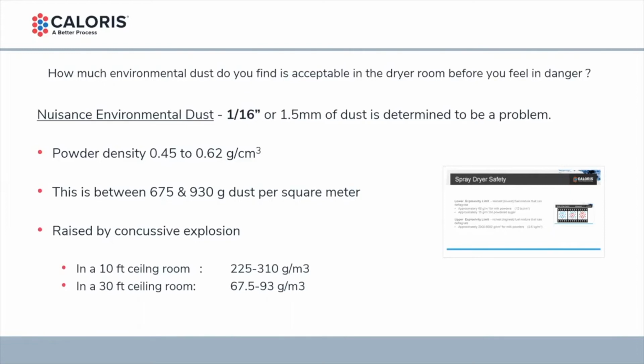If you have 1/16 of an inch of dust in the room, 1.5 millimeters, that's generally determined to be a problem. Why? Because that's enough dust to raise up into a room to get you into the Goldilocks zone, or the danger zone, between those explosivity limits. So if you have your powder and you check the density, in grams per cubic centimeter, you can know the density of your powder in pounds per cubic foot, and you want to know how much powder that is to cover a square meter. When we're at 1/16 of an inch or 1.5 millimeters, that gives us between 675 grams and 930 grams, so between 1.5 pounds and 2 pounds of dust per square meter.